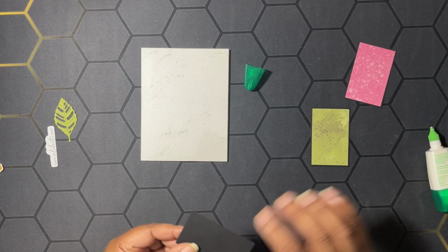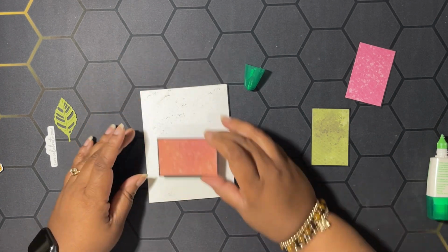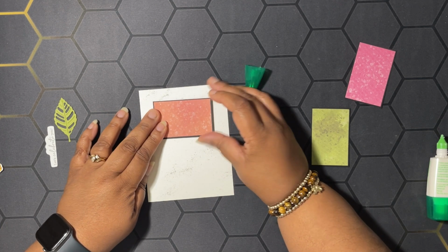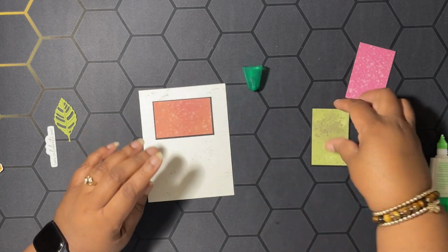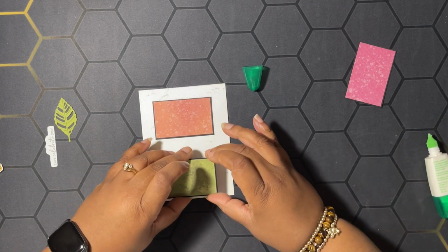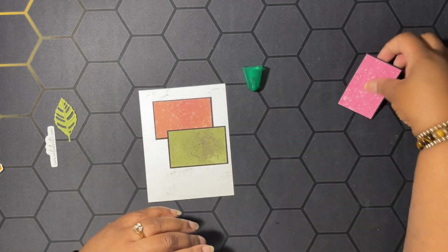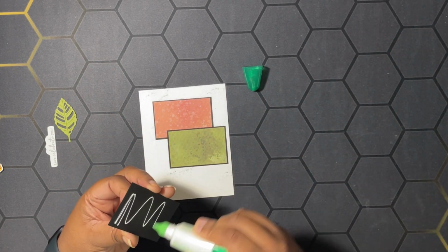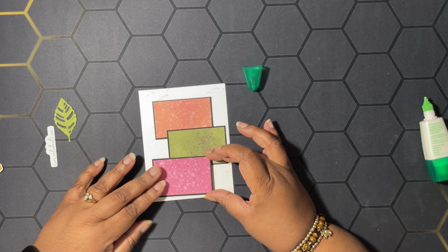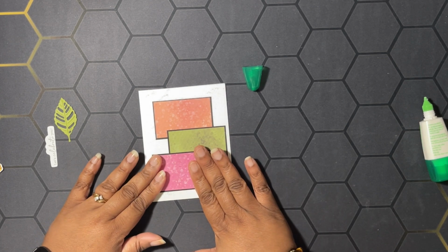Okay, so I'm going to take this piece and adhere it to our card base. And I'm going to put it about right here. No, more in the middle there. About right there. I'm going to take this Mossy Meadow piece, and I'm going to put it right there. And then we're going to take the Melon Mambo piece. I'm going to put this one about right there, just like that.